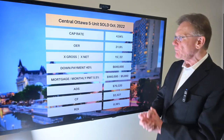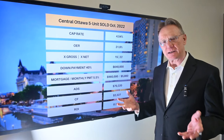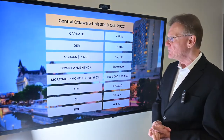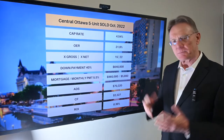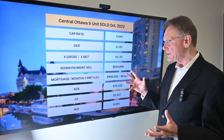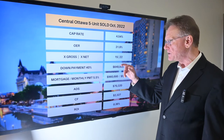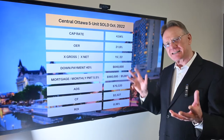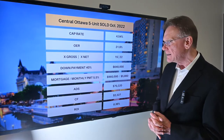So, looking at the capitalization rate, this is actually a very healthy rate compared to a lot of things that we've seen. It's about 4.5%. Now, the operating expense ratio on this is also looking quite good at about 32%. Now, in terms of the gross and the net, it sold for 15 times the gross income and 22 times the net. Again, nice numbers. It's kind of leading up to this actually being a profitable property.